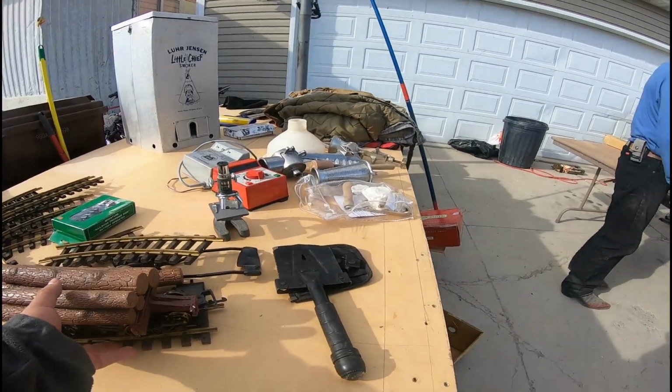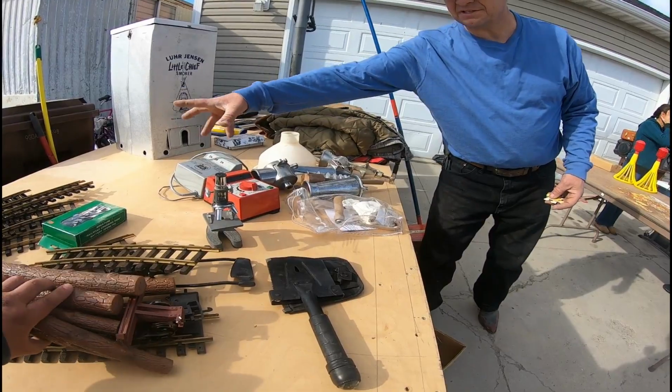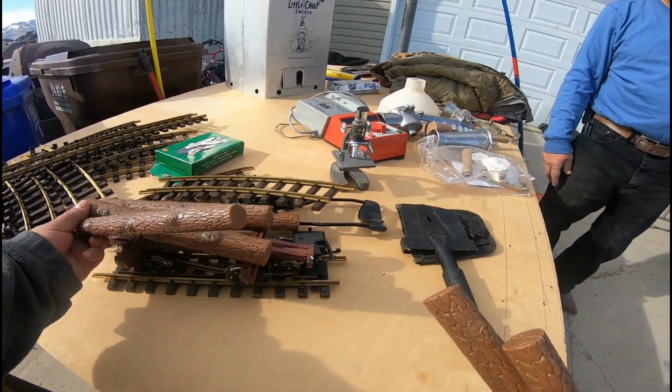So you said 10 for everything, right? Uh-huh. This. Los controles, the train, los set, tracks, railroad crossing sign for the whole thing.